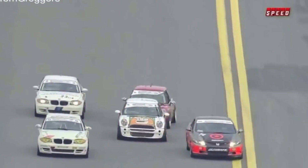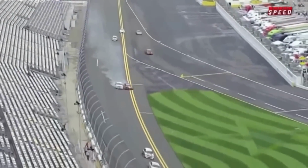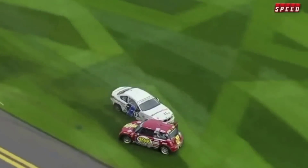And I think they break apart here. He's got steering in, and he just collects Terry. Nothing he can do. Yeah, I think he was trying to get off the back of the Mini in front of him, and then suddenly they broke loose, and he suddenly had massive steering input to the right and just collected Terry. Had nowhere to go.